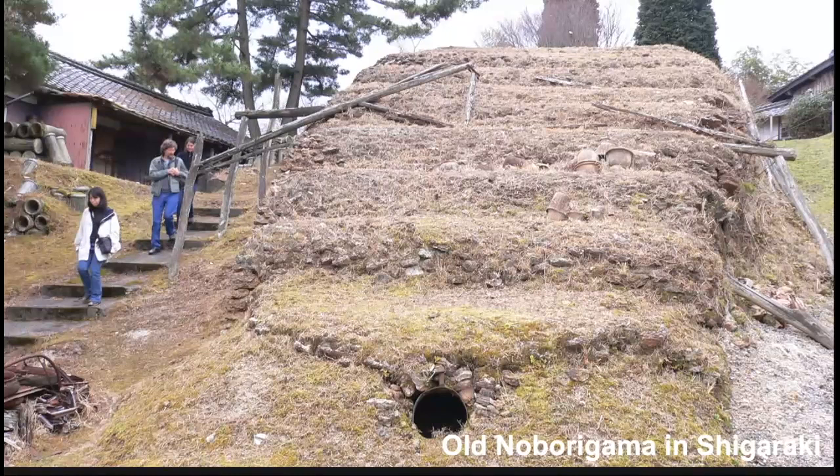Shigaraki is a really unique place because it's a small town, but everywhere you see old kilns or equipment or whatever old potters built by themselves. This is one of the biggest Noborigama, but as you see, this is no longer used. The roof was totally worn out, and you see lots of grasses and weeds, and that was our everyday commuting road. Still beautiful, and it tells how old time potters worked in the fire of these big kilns.